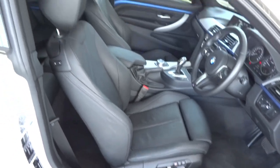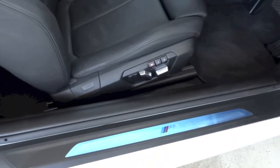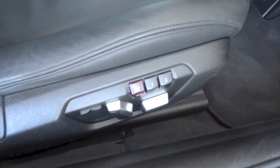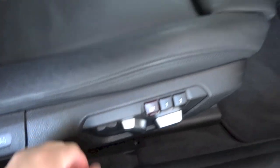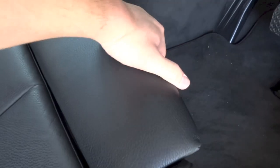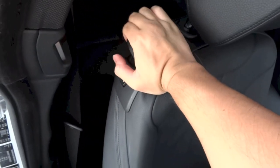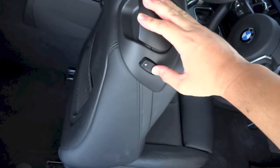The driver's seat in this 430i Coupe M Sport does get full powered adjustments with all of your controls located right down there together with your 2-position memory support and your side bolstering support. The only manual adjustment for this seat is your thigh support adjusted via this lever right here. To gain access to the back, locate this lever, pull it, flip the seat back forward, then use this button to move the whole seat forward.